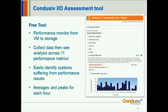Stanton asks, is this only for Windows VMs? Right now, it is only for VMs running the Windows platform. Of course, we don't care what hypervisor is running. As long as Windows is running on the virtual machine, we'll run on that.